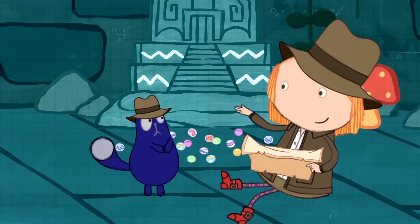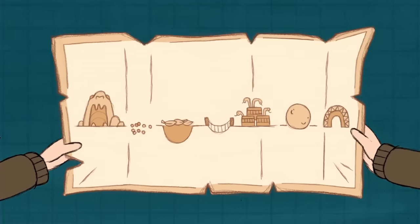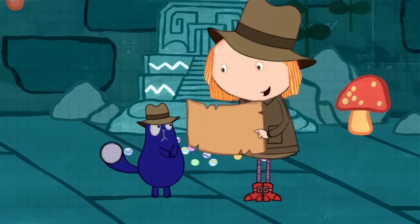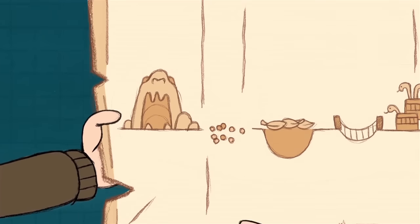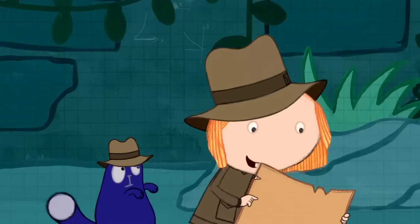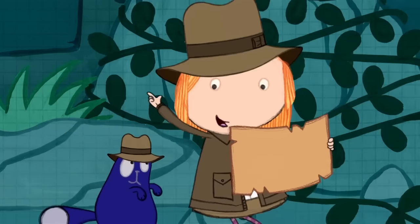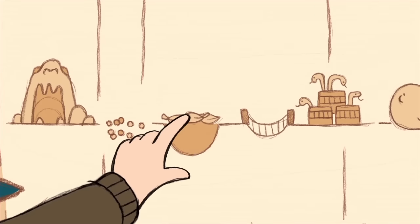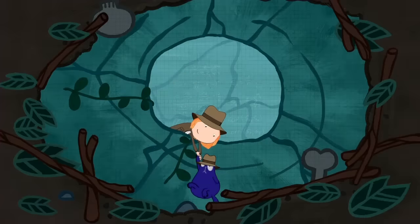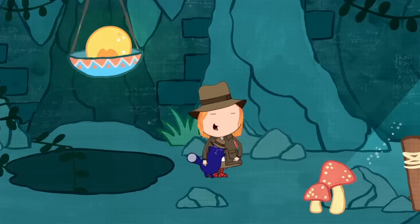Because it's not a big problem if we use our map. The map shows traps coming up, and if we know where they are, we can get past them. Once you pass the marbles, there's a secret hidden gap. But if you know what's coming, getting past it is a snap. A hole's beneath these leaves, according to the map. Whoa! So now we can jump over it and get on past the trap.